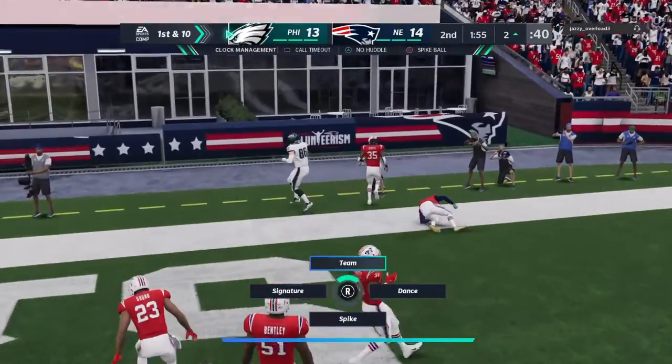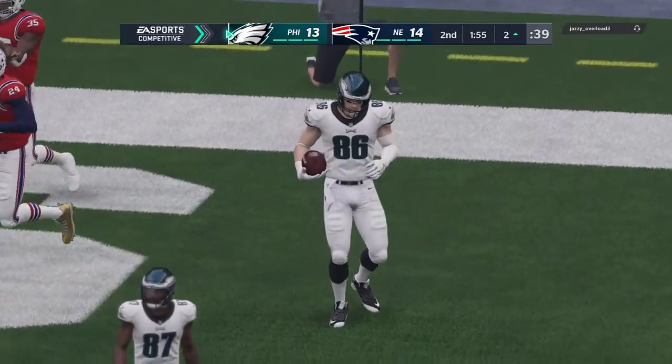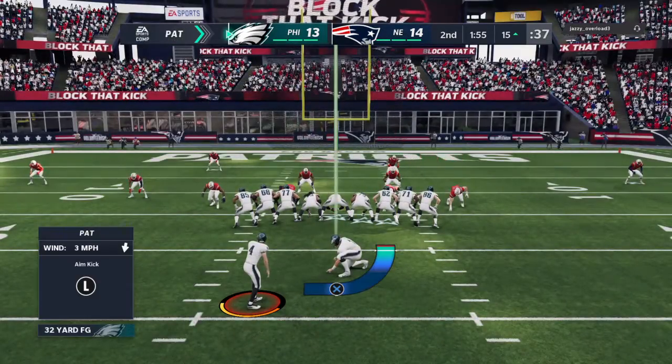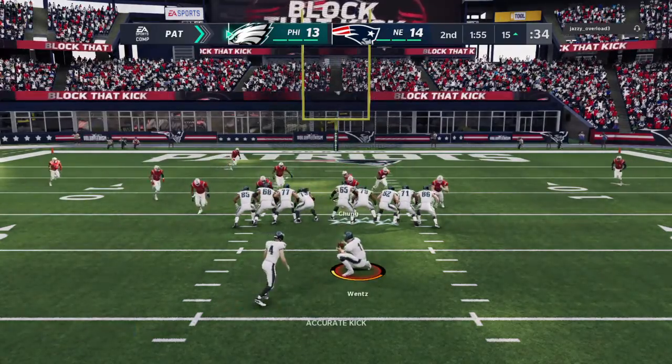Got a man open. It's Ertz. Touchdown, Philadelphia. To number 86. Zach Ertz there to make the grab. And the Eagles are within an extra point of tying this thing up.